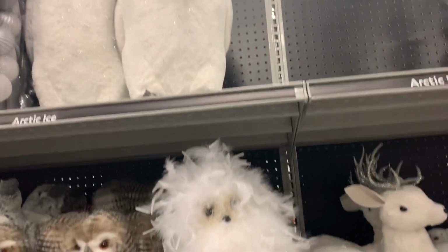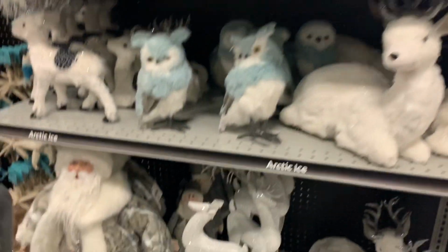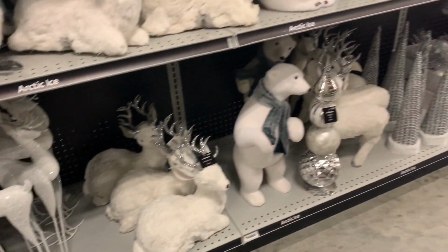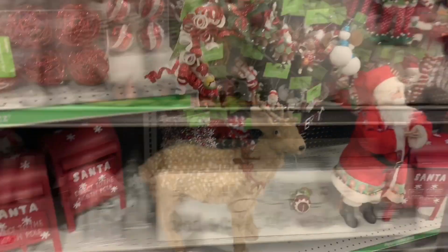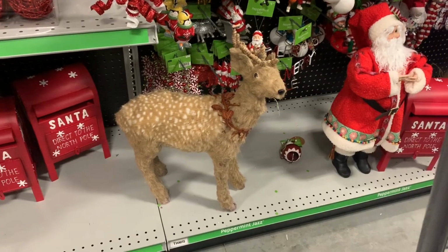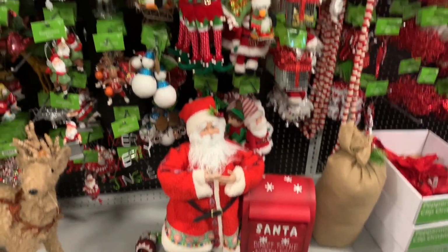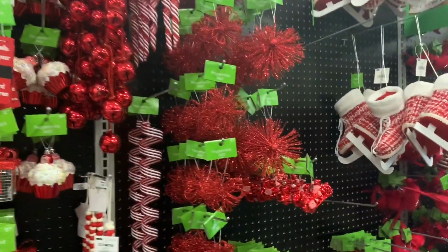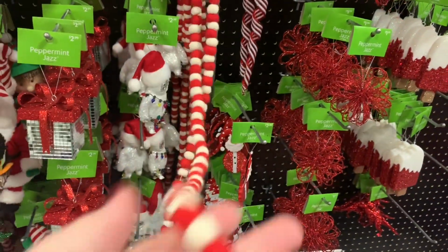This little white set with the penguins, it is really cute. I just don't have anywhere. Oh, and he's pretty. So guys, if y'all like that white, little Arctic, Alaskan look, man, beautiful. I do like him. He's different. I do like him. Red and green is just your traditional. But see, I love any kind of beads. These are actually fabric. How cute are those?